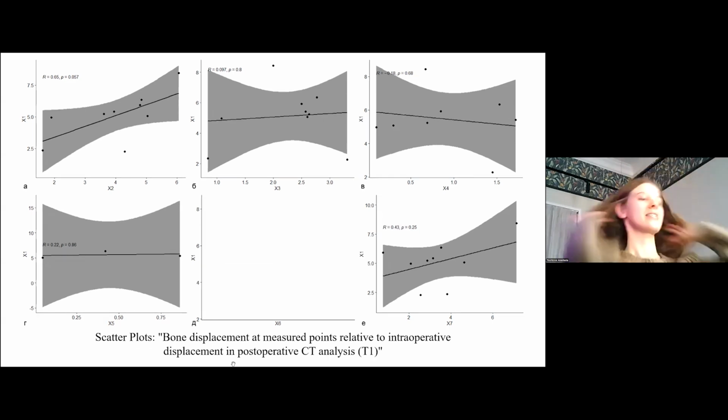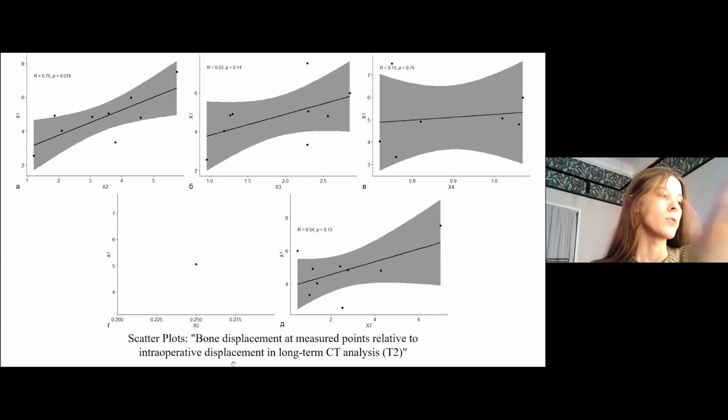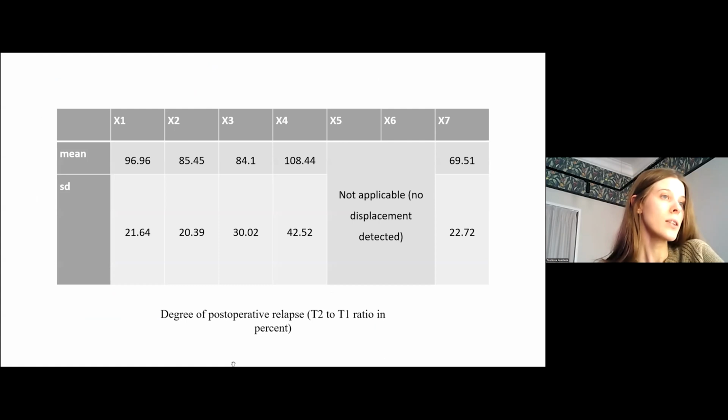For T2 measurements, the position of bony structures in the long term changed by from 4 to 45% relative to postoperative measurements, and significant variability was observed in long-term results, with changes in both increased and decreased displacement of bony structures independent of gender or age. These results can be attributed to individual patient characteristics shown in this table.